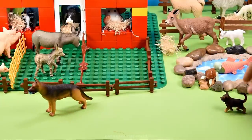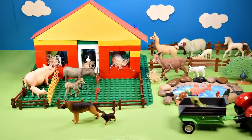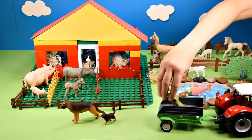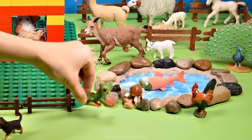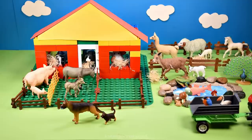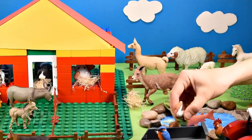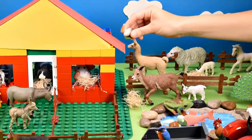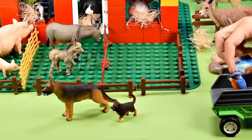Oh, the tractor's reversing in another animal. It's a frog. Let's get the frog to jump into the pond. Splash! Oh, who have we got here? It's a pelican. Oh, where's the pelican flying to? Oh, it wants to sit on top of the cow shed.